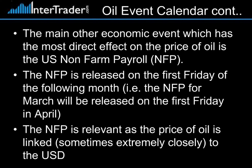Another event which happens monthly on the oil event calendar is the non-farm payroll. Not directly a figure about oil at all, but it does obviously have a good influence on the dollar. Oil is priced in dollars, and sometimes it follows it very, very closely. Depends what other news is around in the markets. Sometimes it follows basically tick for tick. So if the euro-dollar is going to move, it will have an effect on the price of oil. So those particular stats are watched closely by the industry.